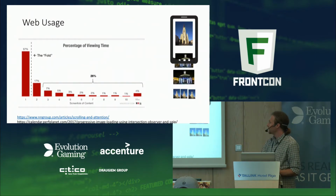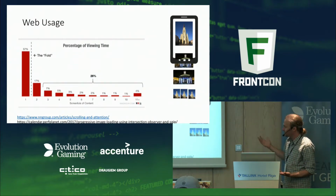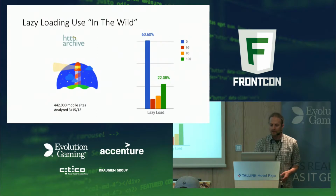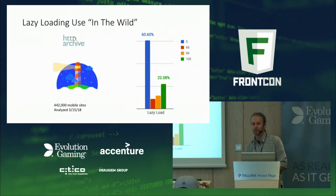So, the example here is this website that I've built that has 6 images, only 2 of them show up in the viewport. What if I hide 4 of them, right? The fastest thing to load on a web page is the thing that you never download. All right. Lazy loading, not used very much in the wild. 60% of the internet is scoring a 0 on that.